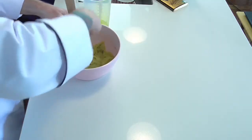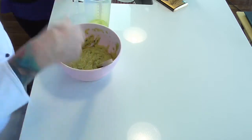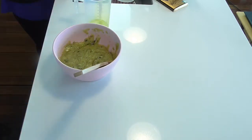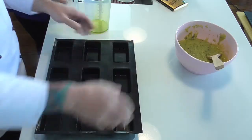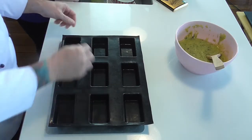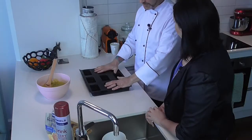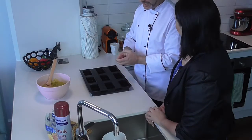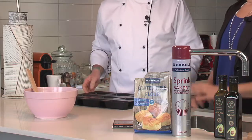Perfect. Excellent. What's the baking time with this recipe? Okay, so my little loaves that I'm making, I've got a tin over here. So this is just a silicone tray that I use at home. You can buy smaller metal ones of this. These take about 27 minutes to 30 minutes to bake. If you're going to do cupcakes, they'll take anywhere between 15 and 18 minutes. So yeah, obviously the bigger they are, the longer they take to bake.